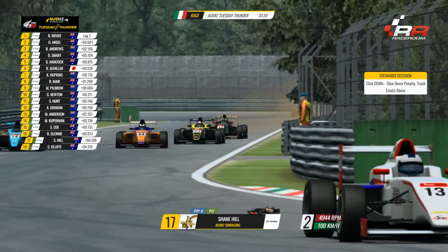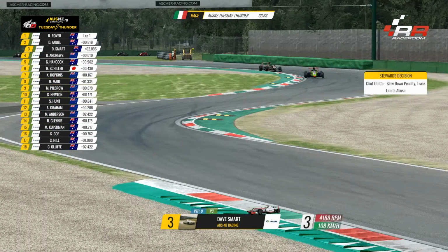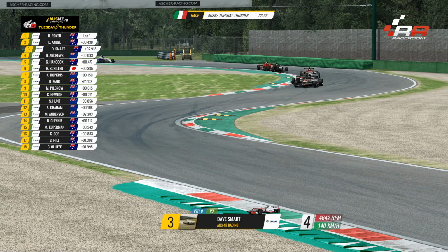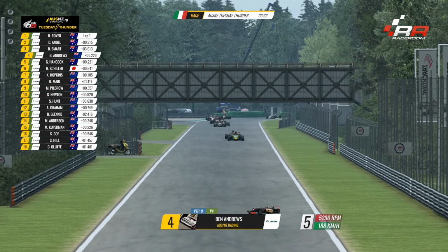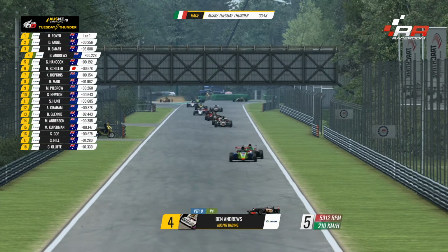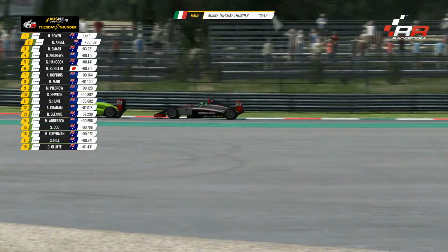Shane had a little bit of a moment. Somebody else followed him off by the looks of it there. Thought the cameraman had lost the plot and was just focusing in on the wall there for a second. Oh, somebody's gone way wide in the back there. It's like they've gathered up and rejoined again.